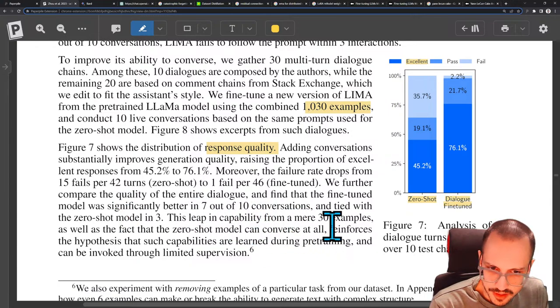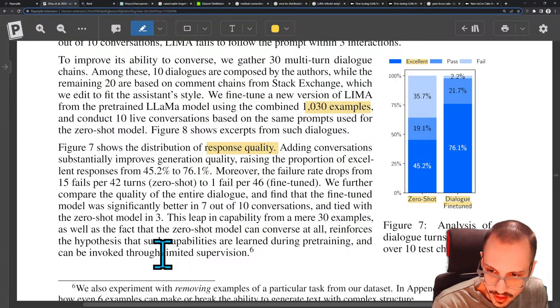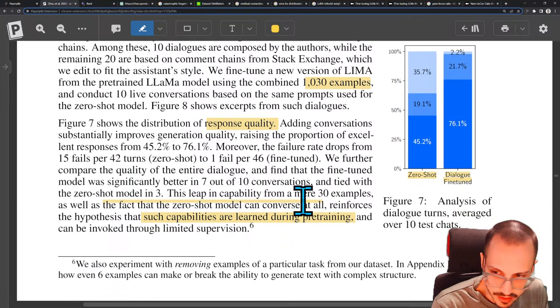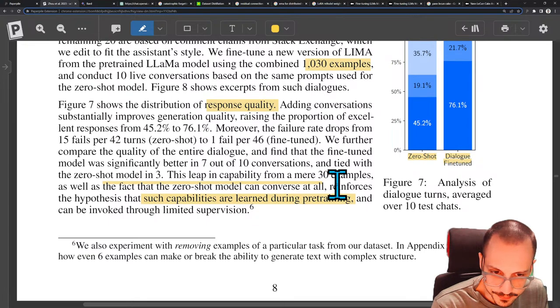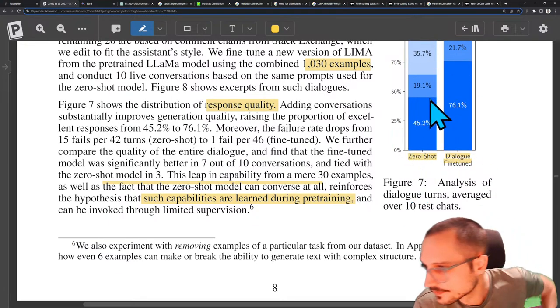This leap in capability from a mere 30 examples, as well as the fact that zero-shot model can converse at all, reinforces the hypothesis that such capabilities are learned during pre-training. Yeah, I think this is the more important thing, right? The fact that zero-shot, it works pretty well, is the more impressive part there. Not that fine-tuning makes it slightly better on this metric.